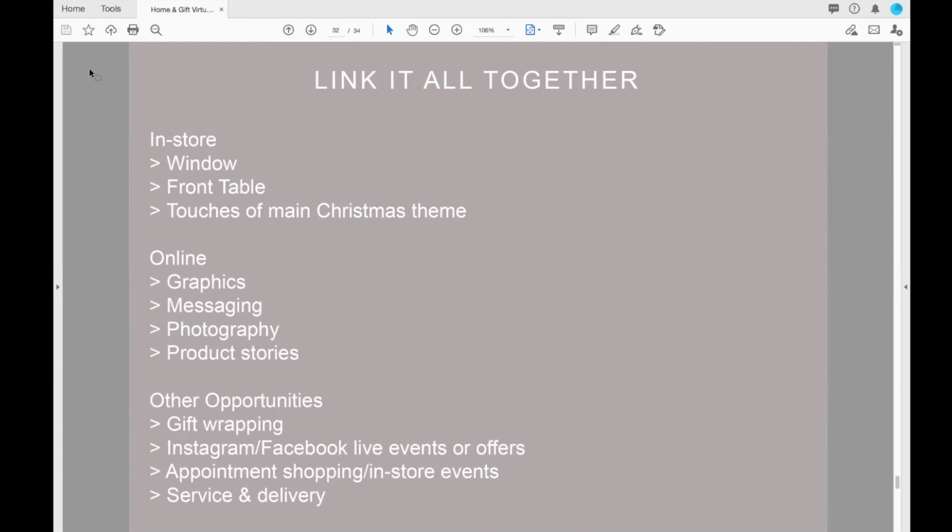And finally, think about service and delivery. What options do you give to customers which they're still going to really want? Things like click and collect, curbside pickup, so they don't have to come into the store. Can you do free personal local delivery within a small area? Anything that adds extra value to your customer and really makes them want to come into the space is going to help you.